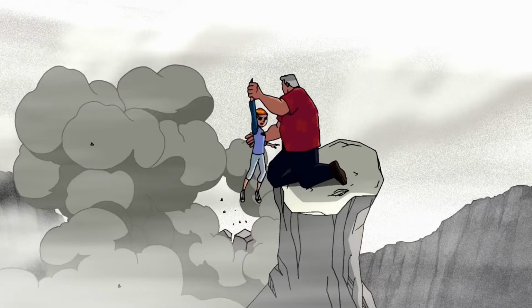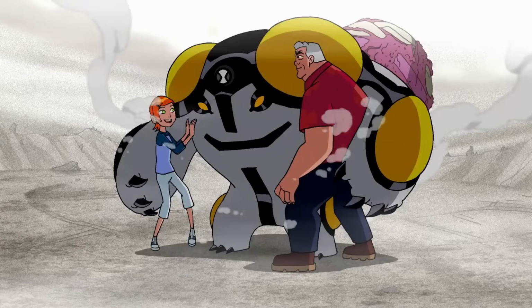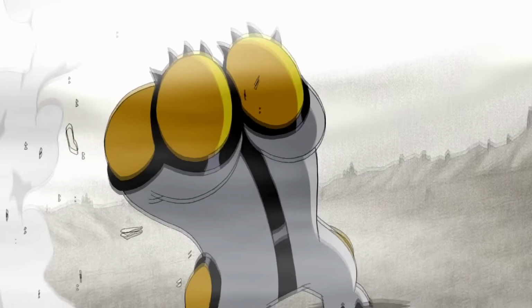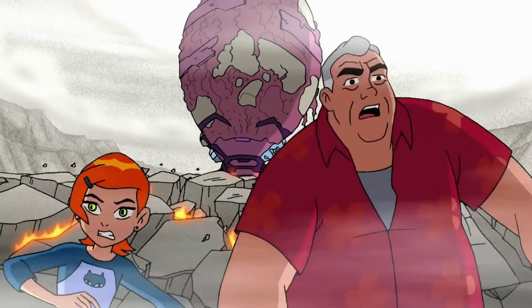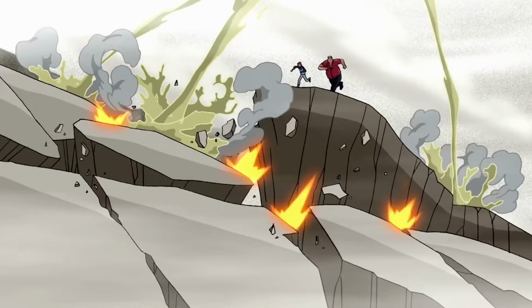While effective, they are eventually trapped in an acid pit. Cannonbolt rescues them, using his shell to deflect attacks and incapacitate the Worshippers. They emerge victorious, with Cannonbolt's newfound confidence proving invaluable.